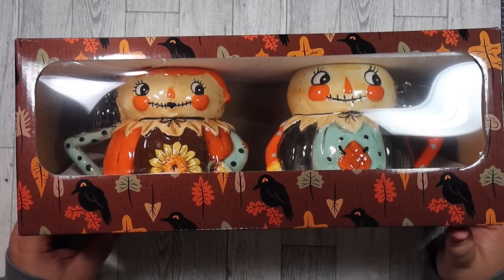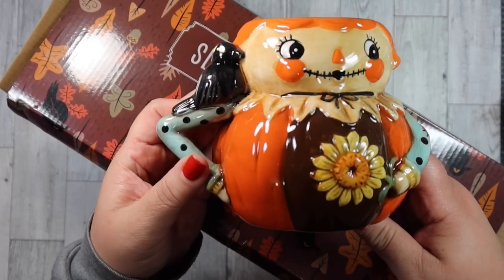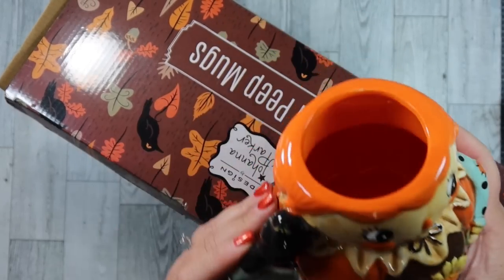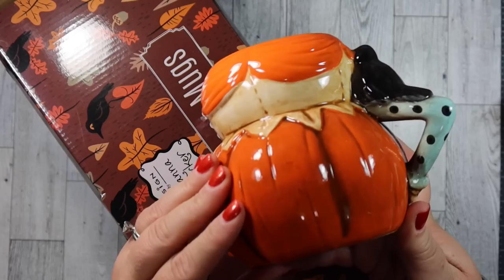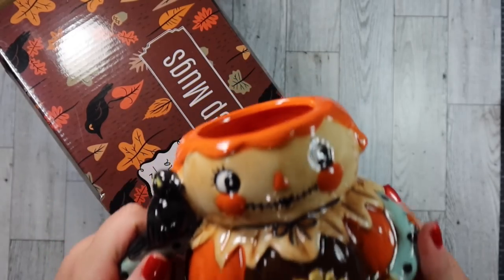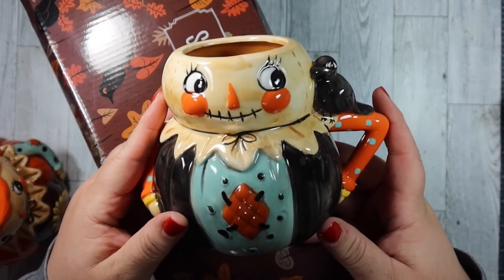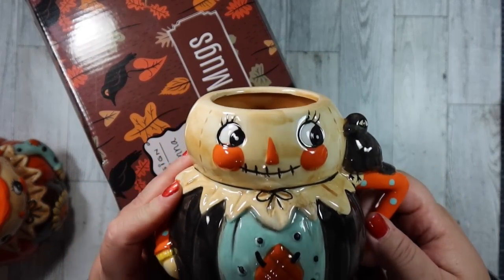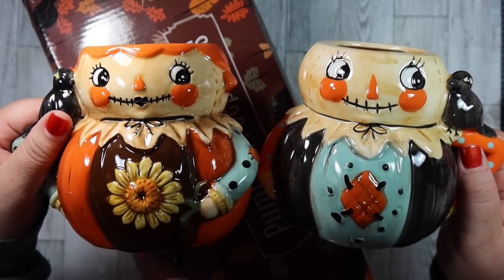And then look at these mugs. Oh my gosh. It's this little fall girl. Isn't she so cute? With her little pal right here, the crow. I think she's so adorable. These Joanna Parker ones are so whimsical and cute. So here's mine. I'm gonna drink some apple cinnamon tea in here and I can't wait. And then let me show you the other one. Here's my husband, David. He has his little buddy right there too. Isn't this so cute? So yeah, I got these two adorable fall mugs and I can't wait to display them and use them.